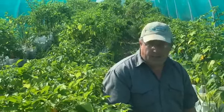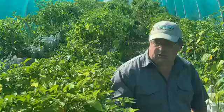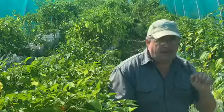Cool. So we've harvested a couple of times out of this tunnel. You can see that the plants are starting to look like they need a feed. We're not going to feed them again. We're now going to start pulling the plants back so they can go into a winter dormancy.